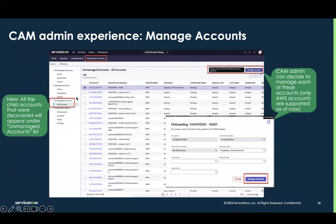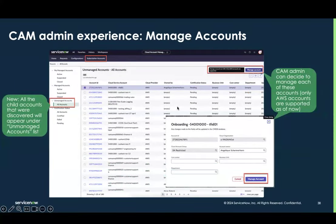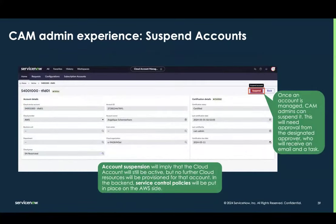And when it comes to the subscription accounts, you can go now to all the accounts. All the ones that have been discovered will appear under this UI. And then once selecting one, as we did here, the CAM admin can decide whether to manage each one of these accounts. And to manage these, only the AWS accounts are supported for now. So they can decide the account owner. And then we have the suspend experience. Basically, as I was saying beforehand, any account will be managed. Yes, but for now, the managed account is only available for AWS because it's still in Innovation Lab release. So again, the Innovation Lab release is still a trial version for you, so you can try it out and provide us with feedback, and then you can evaluate the product.